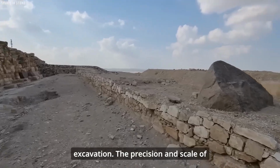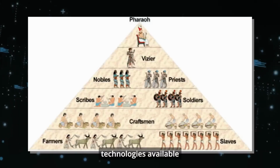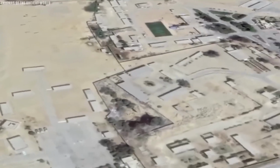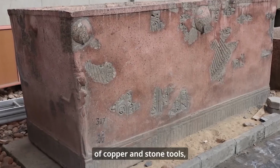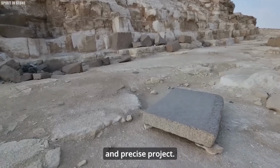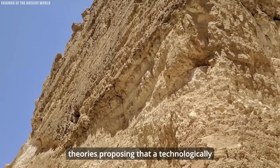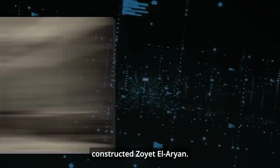The precision and scale of this excavation raised significant questions about the tools and technologies available to ancient Egyptians. The conventional understanding of Egyptian tool sets, primarily comprised of copper and stone tools, needs to be revised for such an ambitious and precise project. Several factors bolster theories proposing that a technologically advanced civilization constructed Zawyet El Aryan.